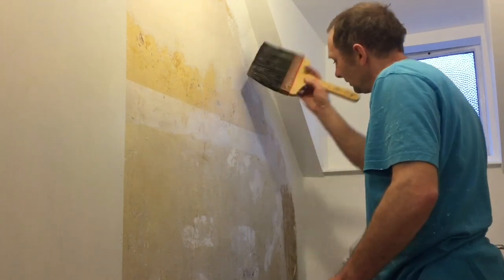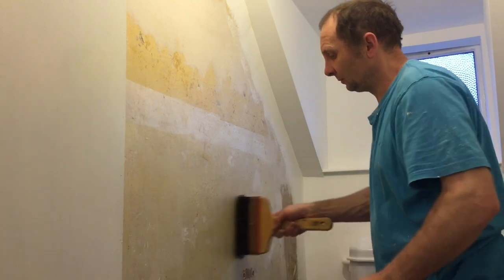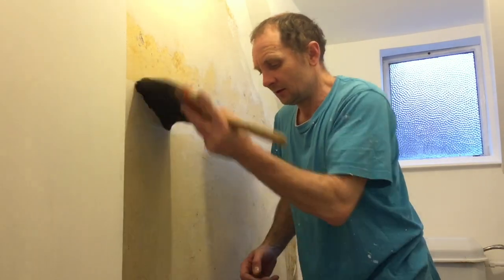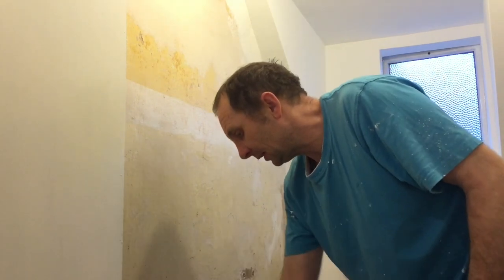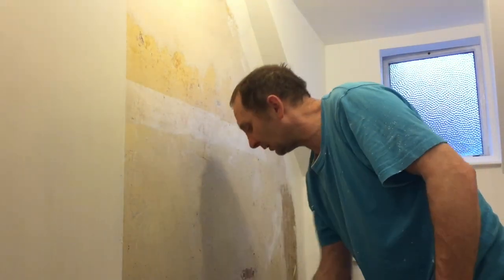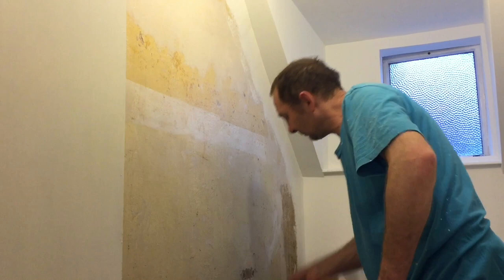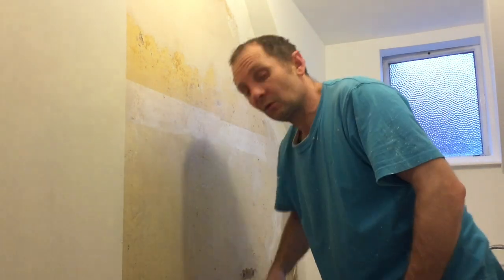That's just basically to seal any absorbent areas on the wall, which on this particular wall would be quite a lot of, because it's full of filler. And the reason I'm using a brush for this, I normally roll the walls with the sizing paste, but I'm not going to roll these walls because, you know, you get a bit of suction from a roller and it could start pulling stuff off the wall, and I don't want to pull all the filler out.